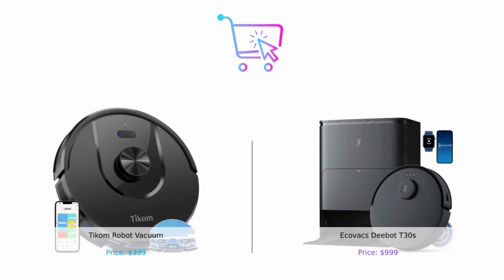So there you have it, folks. Tikom the Titan is a solid option if you're budget conscious and want decent performance. But if you're ready to splurge and want the creme de la creme of robot vacuums, DEEBOT the Destroyer is your go-to.